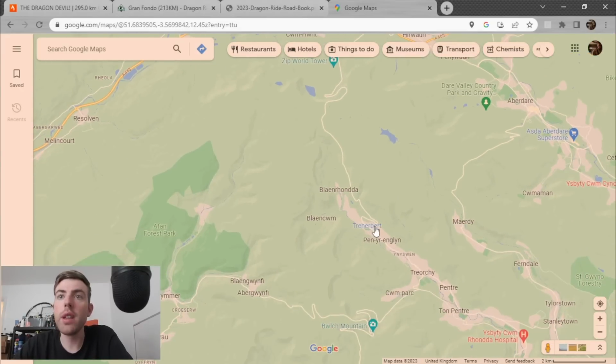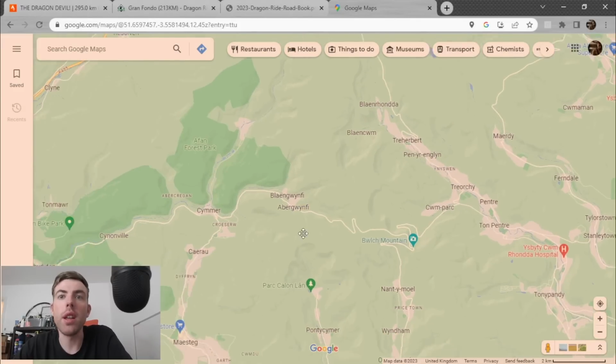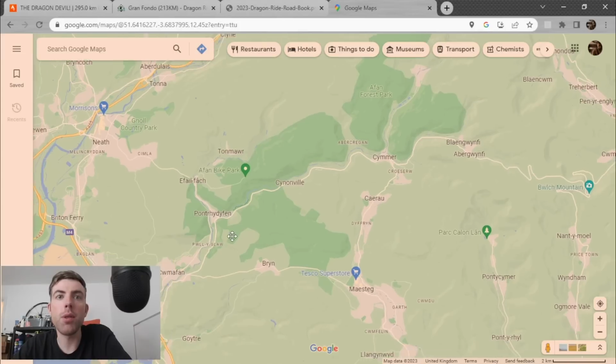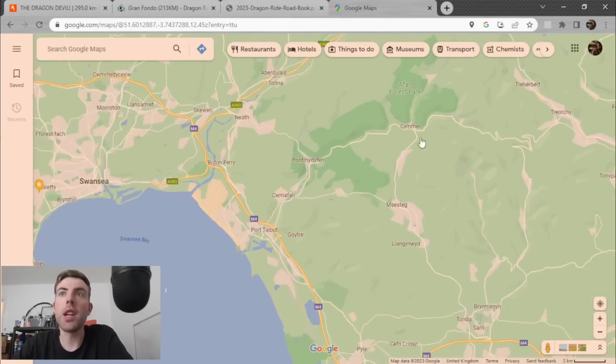Down into Treorchy, Treherbert, and then straight up the Bwlch. And like I said, once you get to the top of the Bwlch, you're down here past Pontrhydyfen, which is where you started the ride, and then back around. So you're coming from high altitude, like 500 meters above sea level, all the way down to Port Talbot, which is obviously sea level. So it's a lot of descending to do in that last 25-30 kilometers.